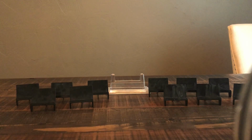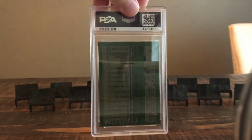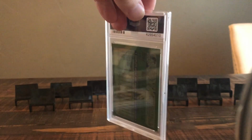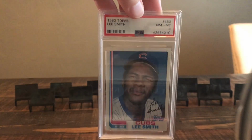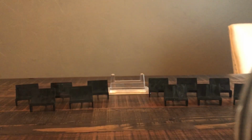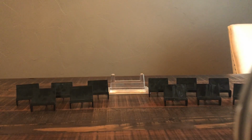Since he is now a Hall of Famer. 8. An 8. Lee Smith. Sorry for the glare. 88 and 8. Mm-hmm. I feel pretty good about an 8 on that one. Yep. Pulled that one from a pack. Like an 80. No. After that.